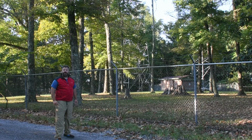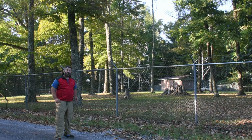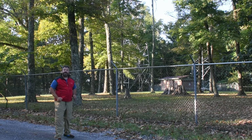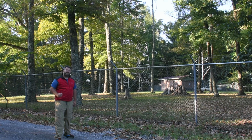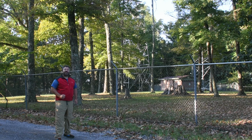And here we are, on the summit of Short Mountain, the highest point in Tennessee's Highland Rim, and also the rooftop of Cannon County. Coming in at 2,092 feet makes this the 30th highest county high point in the state of Tennessee.